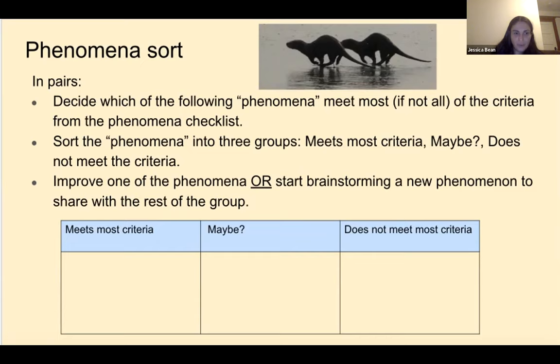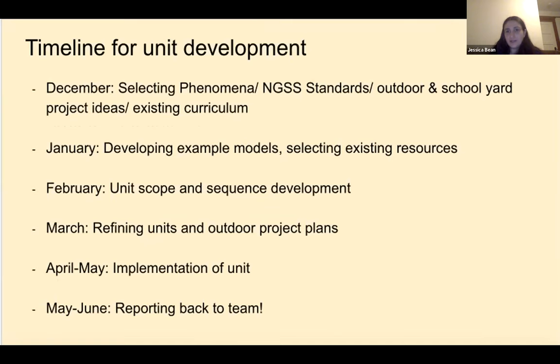And so now just in closing, because I know we're almost out of time and I want to honor your time, just to give you a sense of our timeline for the whole year. So when we meet again in December, we're going to be working on thinking about our phenomena and our standards and also the outdoor and schoolyard project ideas that we have that might connect to new and existing curriculum that we're working on.